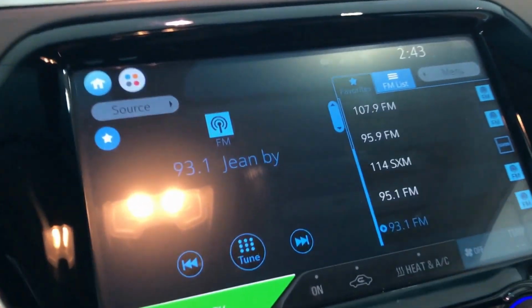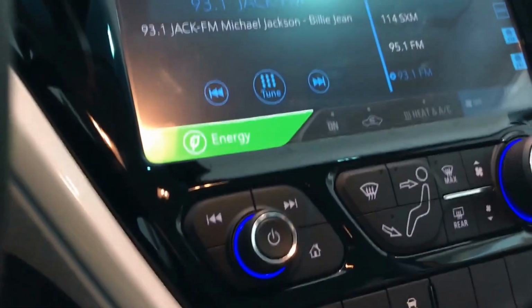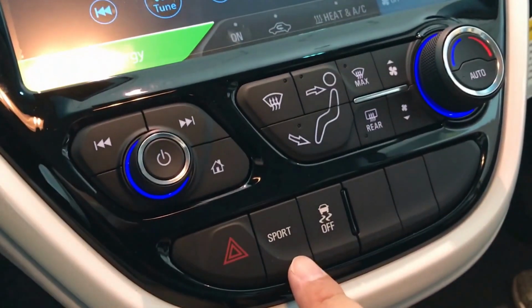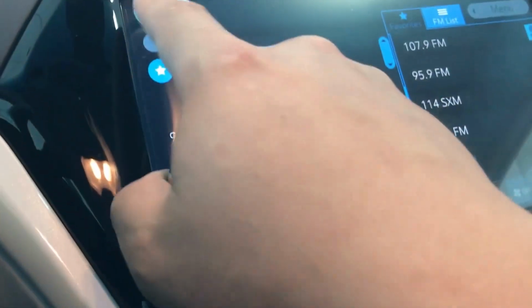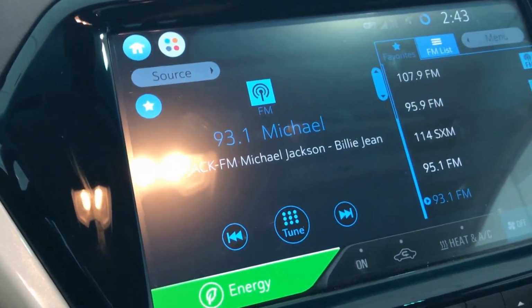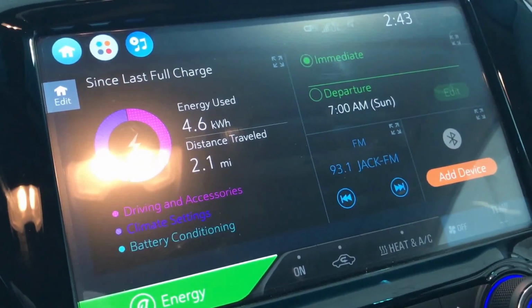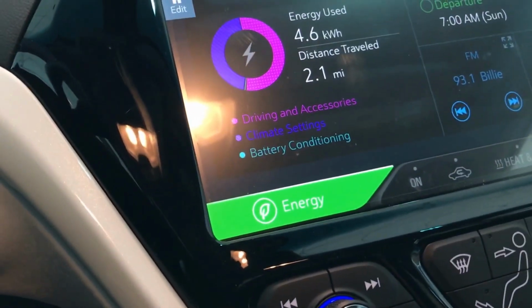Ooh, we got the radio. Got some beats. It's got sport mode. Traction control off. What else we got? Oh, touchscreen. This car has traveled 2.1 miles since its last charge. Alright, that's pretty cool.